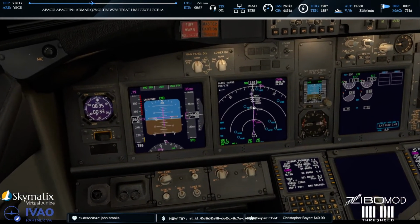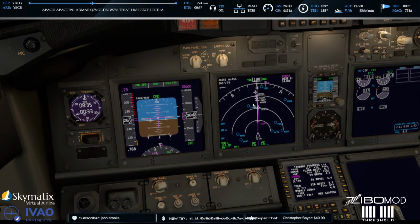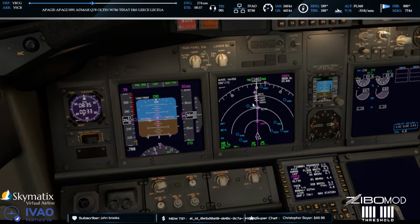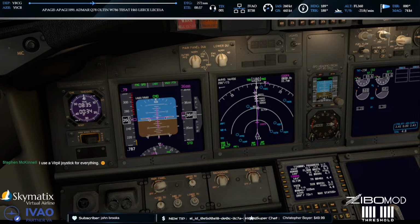Holding point Alpha 1, 16 right, request departure, Cathay 138. Cathay 138, runway 16 right, line up and wait. Line up and wait 16 right, Cathay 138. Qantas 123, report passing level. Qantas 123, 4,100. Qantas 123, climb via SID flight level 280. Flight level 280 via SID.